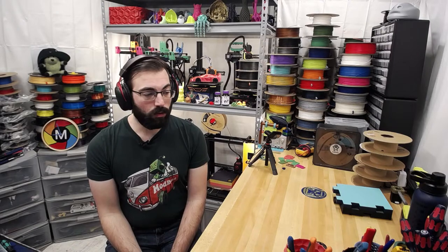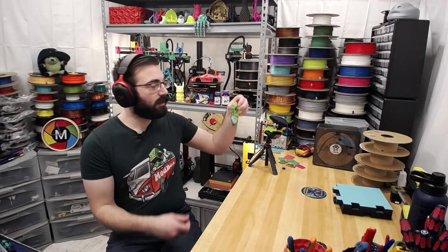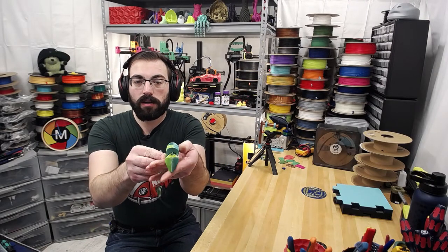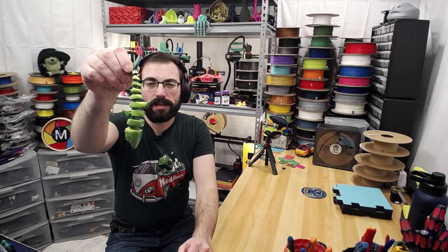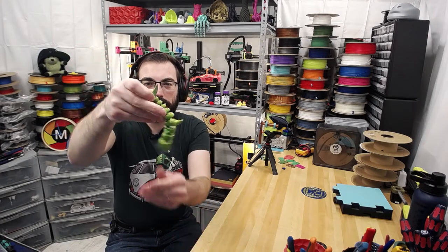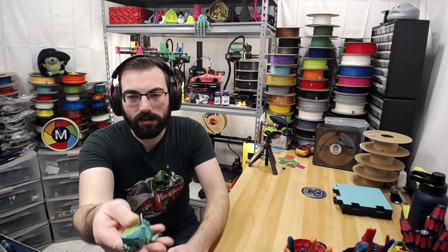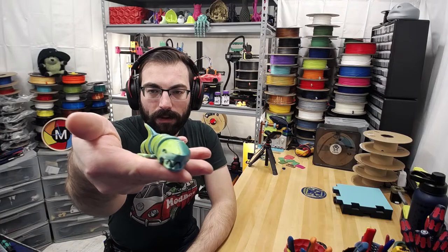You might want to do just small things like these little flexies. This is just a flexible shark available on Printables. Most of this stuff is available on Printables. But this right here, and this is specifically printed in Polymaker's one of their dual color filaments.